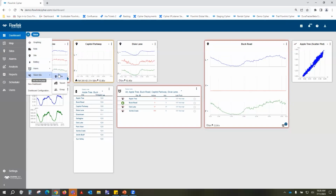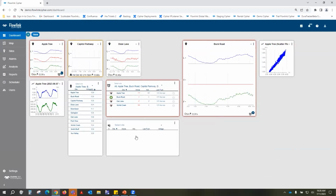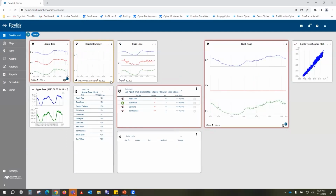The silent alarm gadget, which is much like this alarm gadget, is the same idea. It's just for the yellow hued sites that have not pushed in. By selecting to monitor all sites, any site that has not pushed in is an alarm here. So here's my Capitol Parkway. As you can see, it's in an alarm condition. Now, if I've already addressed the issue, I went out there, I found out the batteries died, and that's why it wasn't pushing in. I trade out the batteries, it starts pushing its data.